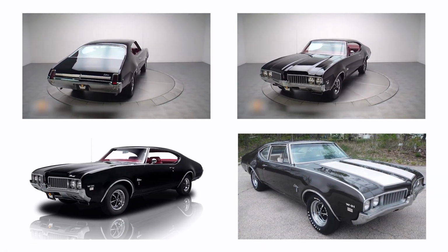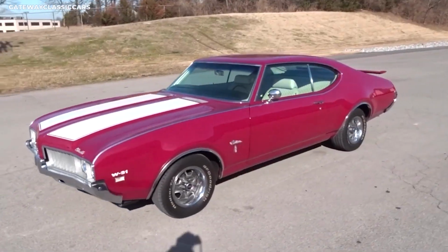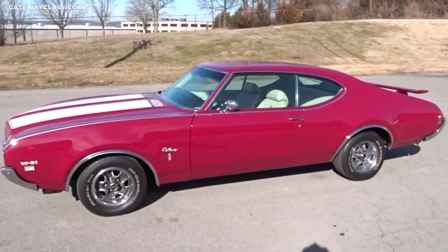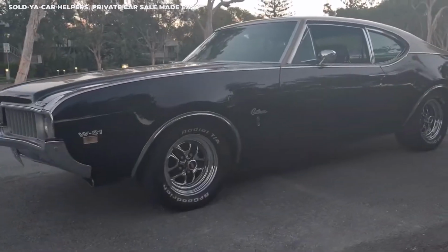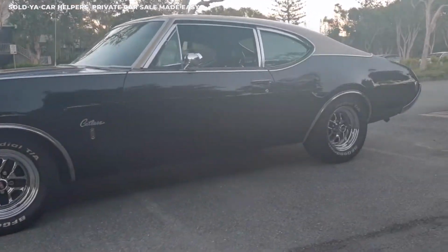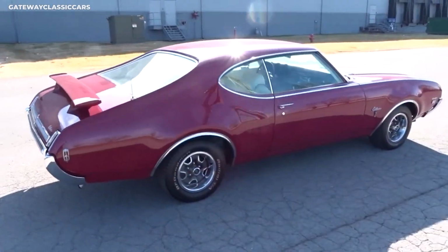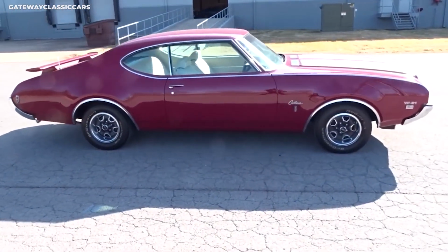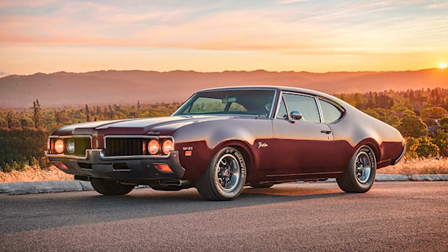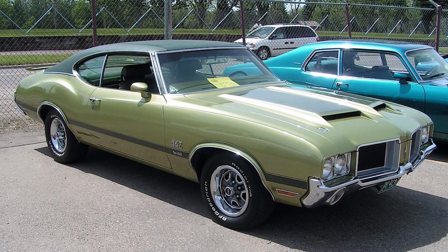Moving on to the outside, the car was painted a shiny ebony black, which looked sharp and clean after a full frame-off restoration. The wheels were chrome Super Sport with BF Goodrich tires wrapped around them. The tires came in sizes 215 by 70 by 14 in front and 245 by 60 by 14 in the back. These wide tires helped the car grip the road better during fast turns and hard stops.